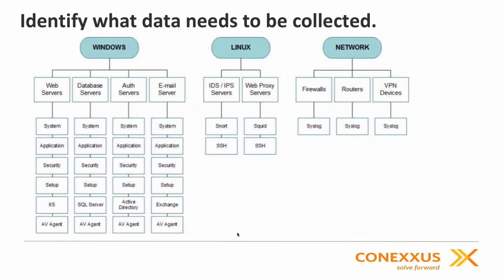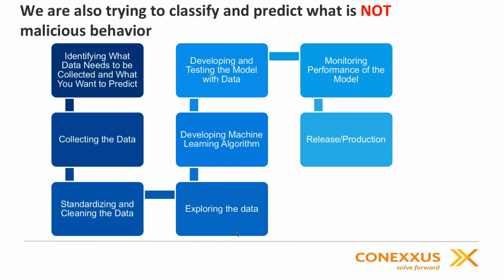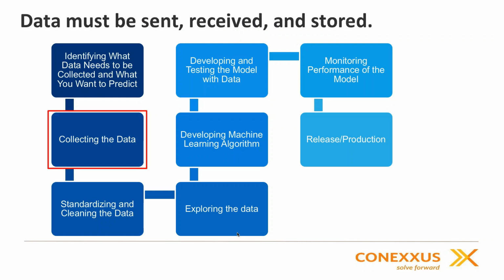And so, if you look into that document, you can see specific guidelines from a PCI perspective on what you need to be collecting. So, fine, you identify what data needs to be collected, but you also have to understand what you actually want to predict. Now, quite obviously, we're trying to predict, from a security standpoint, malicious behavior. But what we also tend to forget, going back to that false positive example, is we're also trying to classify and predict what is not malicious behavior, so that way we're not wasting time on what doesn't matter.